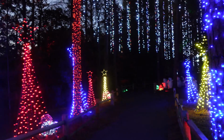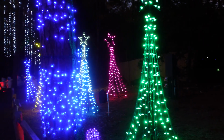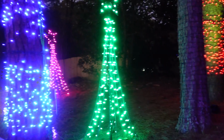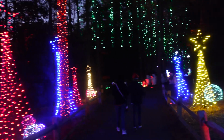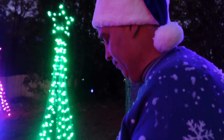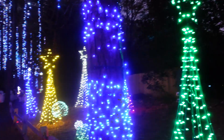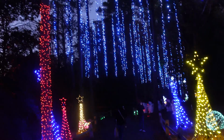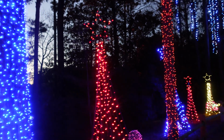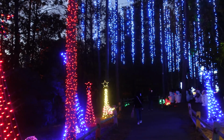Nice little walk through, not too far, but a nice way to get out of the car and stretch your legs. Definitely. Winter Wonderland walk. The Winter Wonderland walkthrough. Wow, that's the triple W. That's the WWW at Callaway Gardens, the Winter Wonderland walkthrough. And I guess we just started with the Winter Wonderland getting snowed on here. But this is a great location. It's fun to walk through.